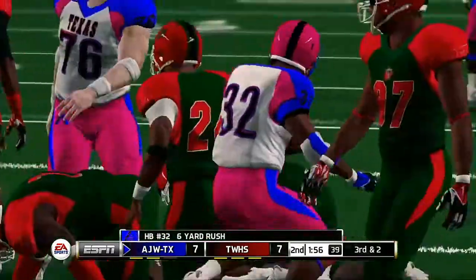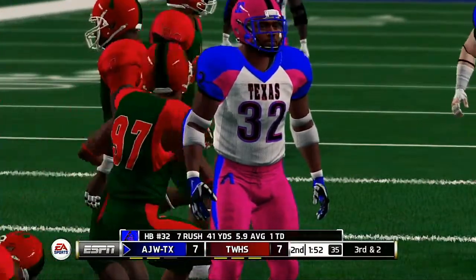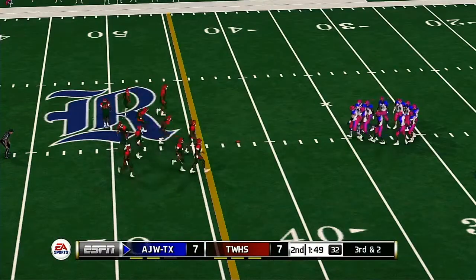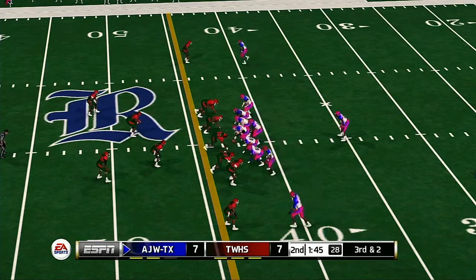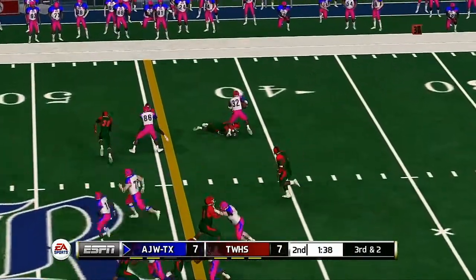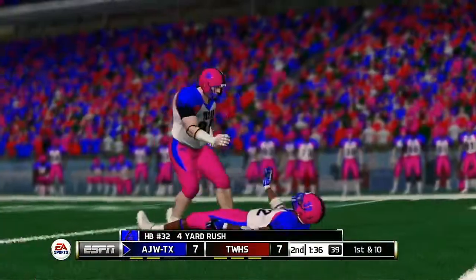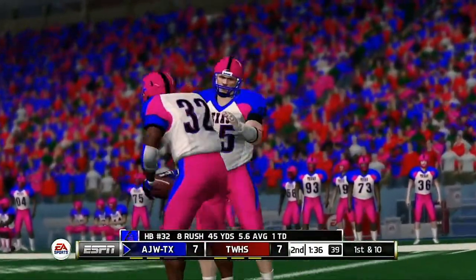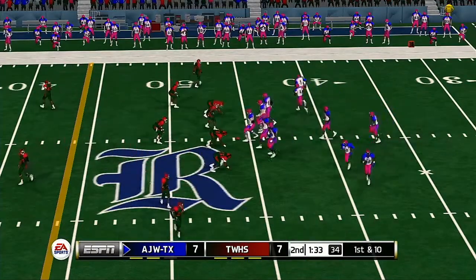Nice run up the middle. Call it a gain of 6 yards. That'll bring up third and two. Pitch out. Tackle that for positive yardage. From their own 46-yard line, first down.